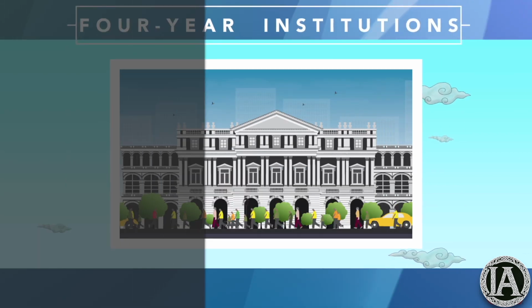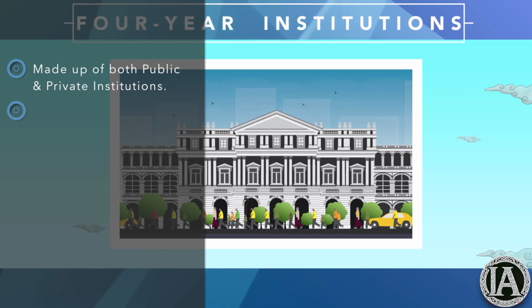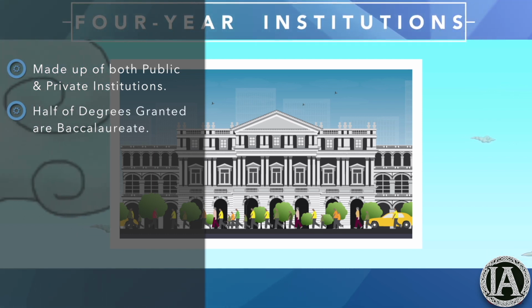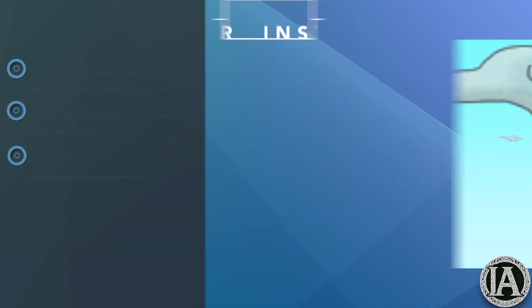4-year institutions are made up of both public and private colleges and universities, where at least half of all the degrees granted are a baccalaureate. Many 4-year institutions offer advanced graduate and professional degrees as well.